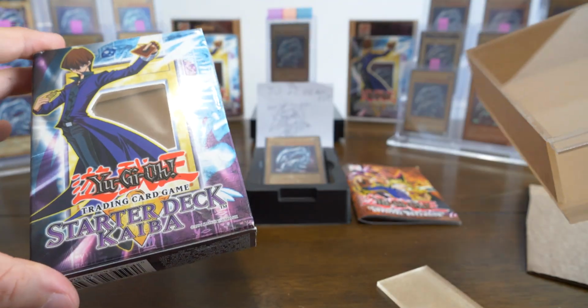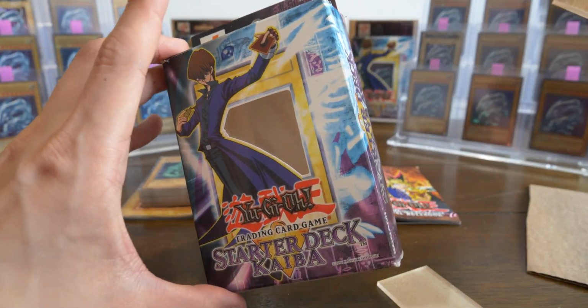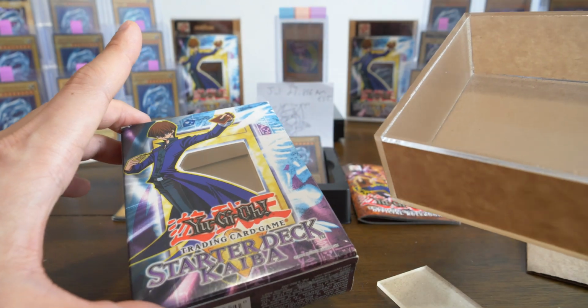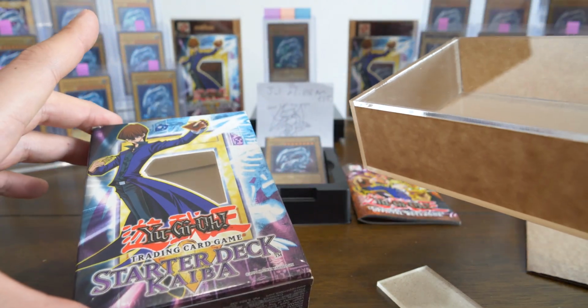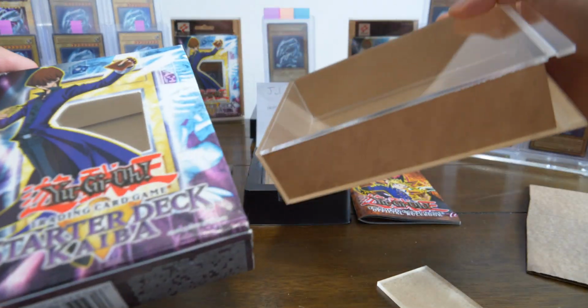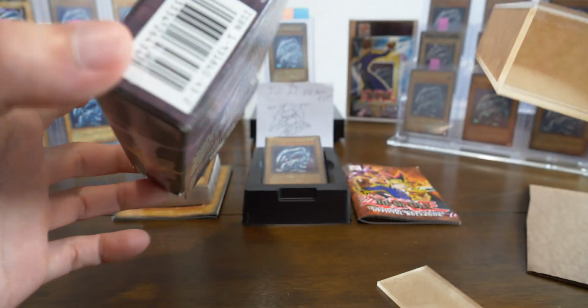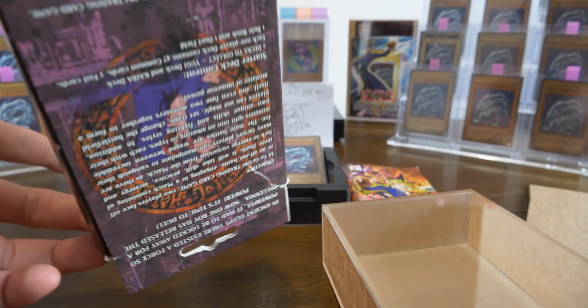Also, after this, I'm probably going to just make sure this is legit, and I'm 99% sure that this is a legitimate starter deck Kaiba already, but I haven't had two copies before, so I'm going to make sure everything's consistent between this one as well as the other first edition box. But so far, yeah, I'm extremely confident that these are both very authentic, very real, everything checks out.